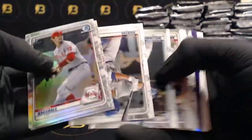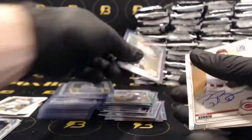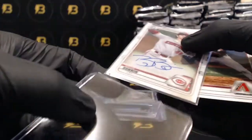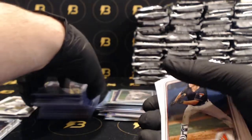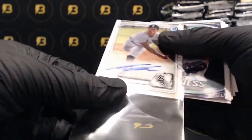Got Ragsdale and Bitsko. You got Jones, the 250, going out to the Pirates. You got Bonin for the Reds. First Bowman autograph. You got Britton, and we got Van Eyck for the Blue Jays. Yeah, Robinson and Freeman. Yeah, Vlope and Polkovich. And nice Kofi going out to the White Sox. First Bowman autograph.